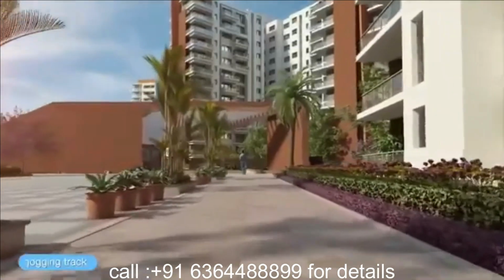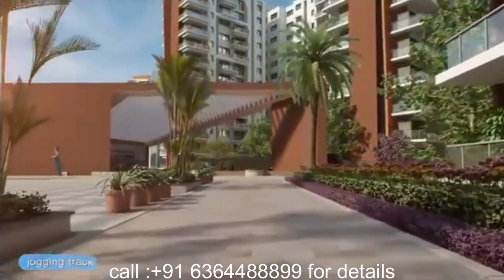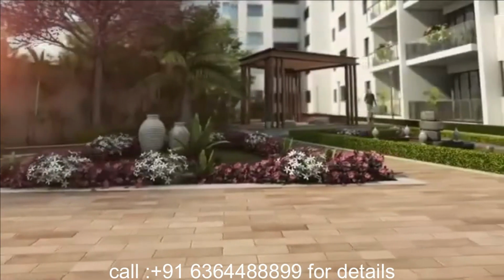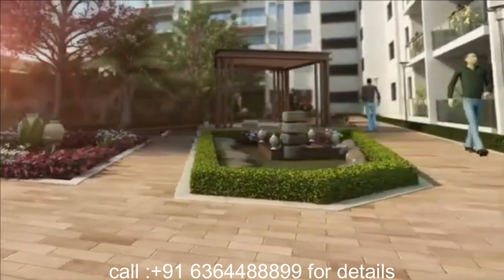3 bedroom starting at 768 square feet. Then we have a 3 bedroom plus study starting at 1187 square feet. Standard 4 bedroom at 2225 square feet and a 4 bedroom at 2327 square feet, going up to 3264 square feet.